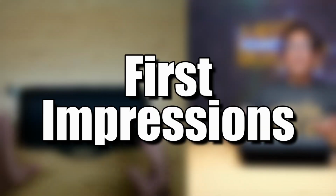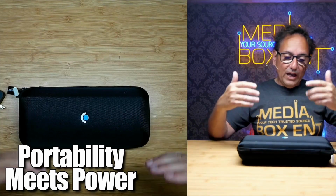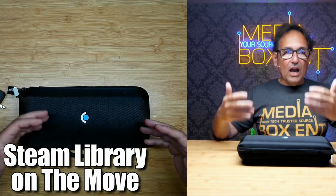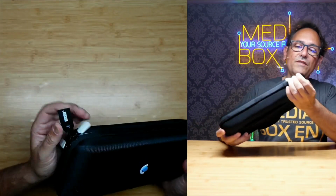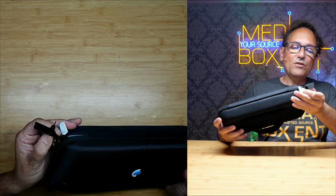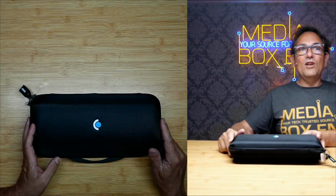All right, so we took all the packaging out. We have the transformer right here and the carrying case. Now, this is the version 3, the high-end version, so this one has the premium carrying case. It has a seal from Valve, so we have to cut this out. That's pretty cool. Let's break the seal and check the famous Steam Deck.